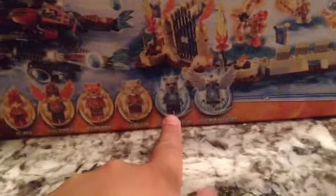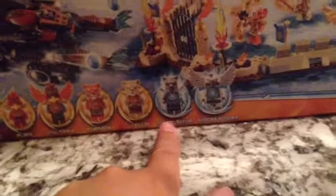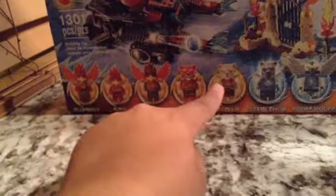It has a lot of figures, and all these figures are exclusive, except for him. He's not exclusive, you can get him in a Mega Set, I think. And this guy, you can get him in a Mega Set too. But this one, that one, that one, that one, that one, I think those ones are exclusive. Yeah, this is going to be pretty big.